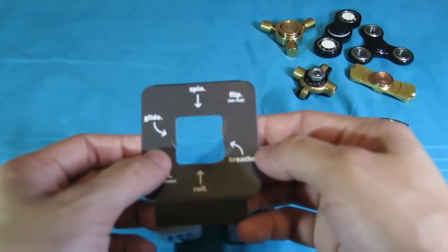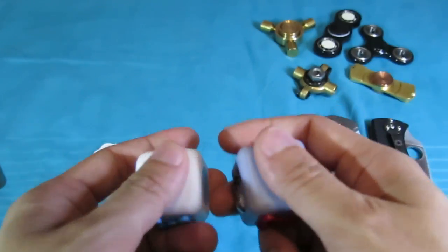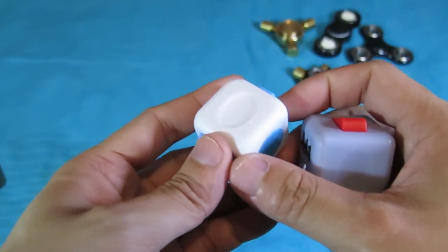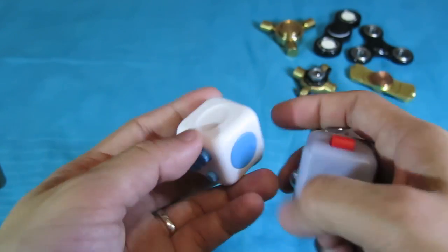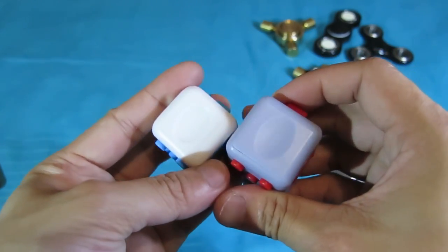The next feature you're gonna find on the Fidget Cube is the breathe. On the Kickstarter campaign, it says, "Breathe, say goodbye to stress. The design of this face is inspired by the traditional worry stones, tools used to reduce anxiety when rubbed." The difference on the breathe side of both Fidget Cubes is that on the real cube, the worry stone feels much deeper, while on the fake cube, it's much shallower, as you can see here.